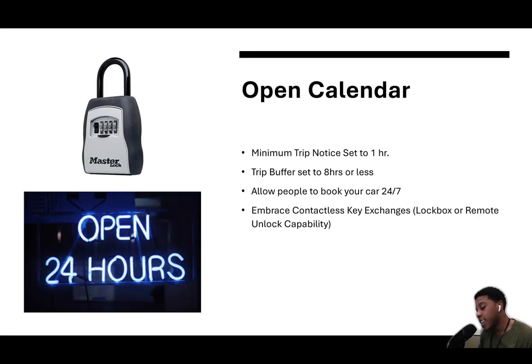With my device, I can send guest links. I can send a link to the guests before the trip starts, and then they can unlock the car themselves. If I know I'm going to be busy, or let's say I'm going to be asleep, I'll just send that guest link, and then they can unlock the car. So I don't have to worry about sending them the code or anything like that.